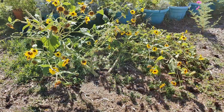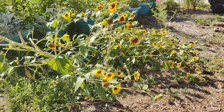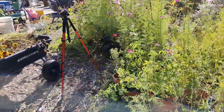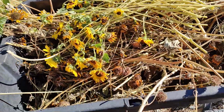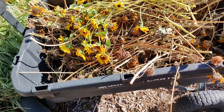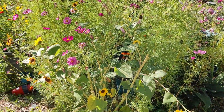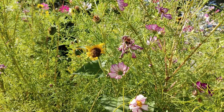So let's do that. I'm gonna take all this down and give that to the one rabbit that we have right now. That rabbit needs to find a home because I'm getting a back surgery. But first I'm gonna have my Ethan take these back to the compost area so that we can use the gorilla cart to take the other plants to the backyard. While Ethan is emptying that, I'm going to deadhead some plants. I've got lots of plants that could use some deadheading right here.